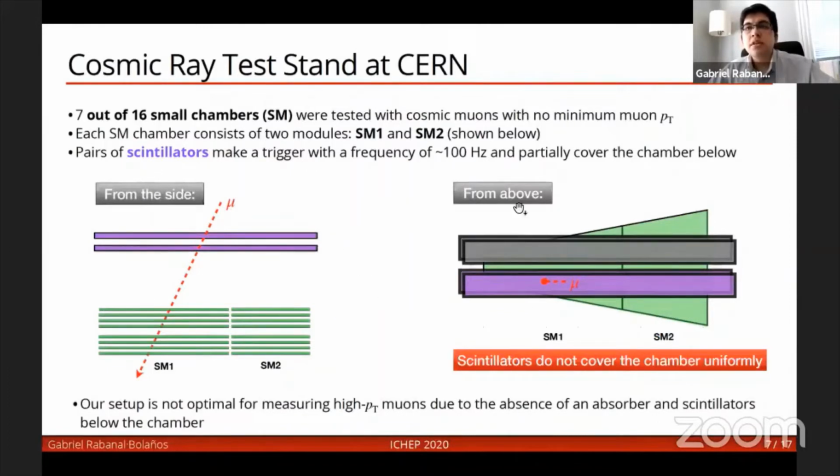And on the right side, there's a bird's eye view. A view from above with the chamber here in green and the scintillators above it. It's worth noting that the scintillators do not cover the chamber uniformly. They cover mostly the central part, and this will be seen later today. So our setup is not optimal for measuring high momentum muons due to the absence of an absorber and scintillators below the chamber.